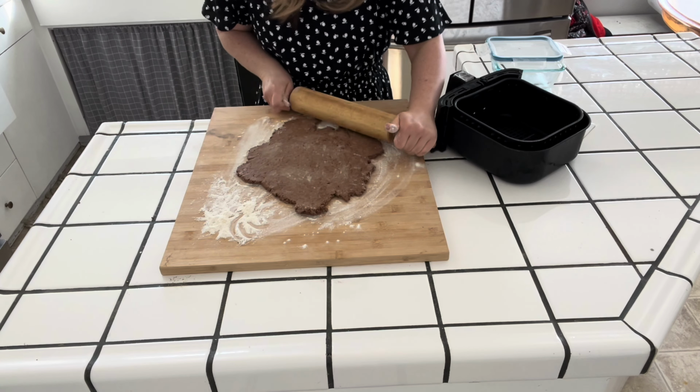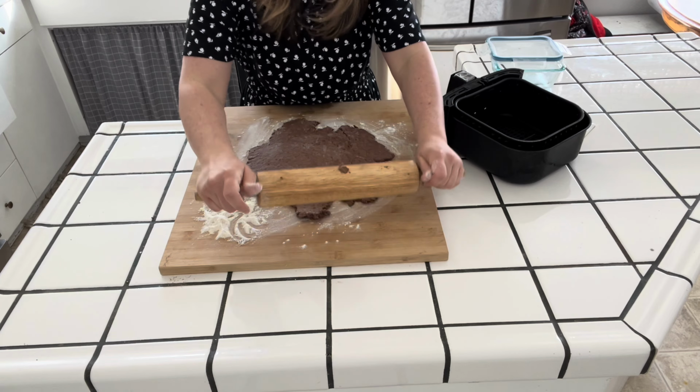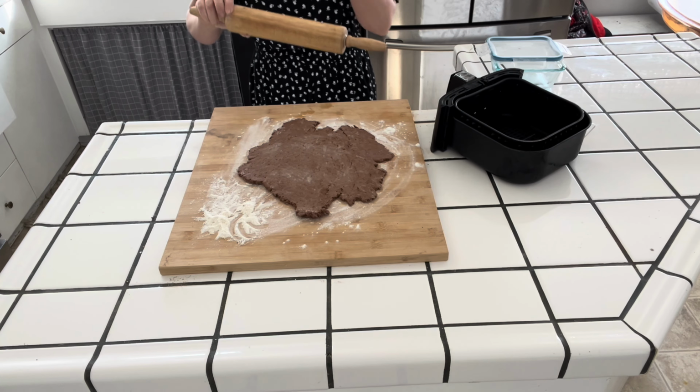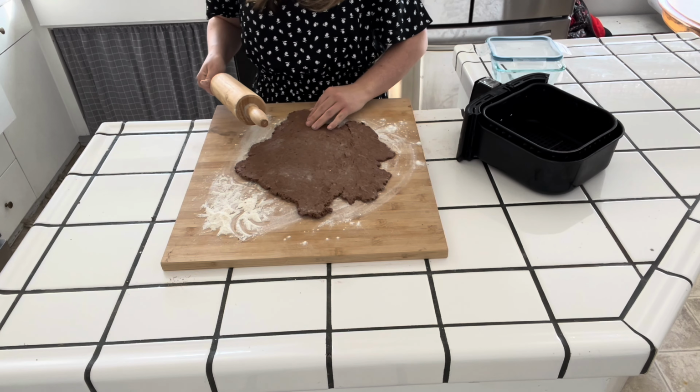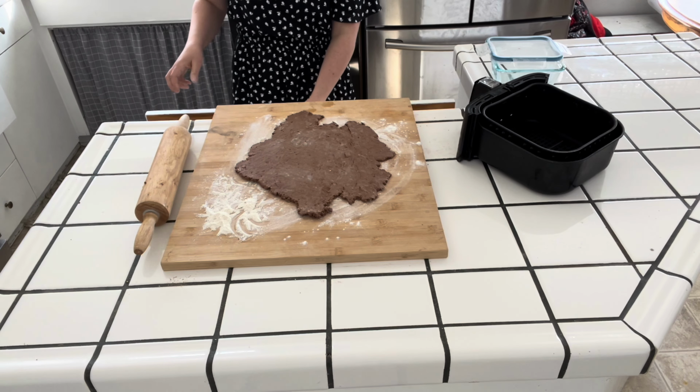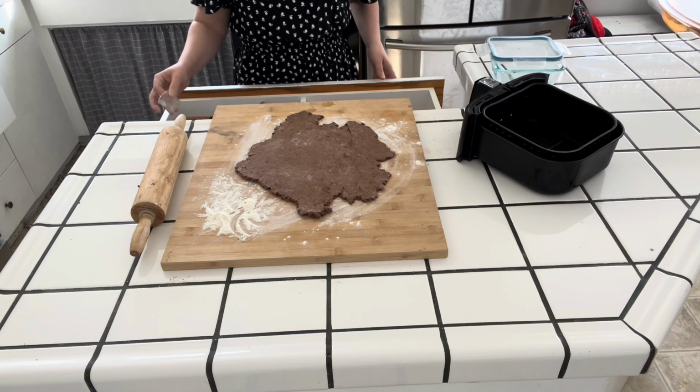You guys, 5 minutes and you have cake donut holes. It was so amazing. I was so excited to try it because I was like, what? I can just keep this dough in the refrigerator and pull some out and make donuts in 5 minutes.